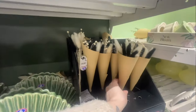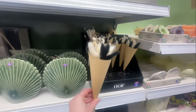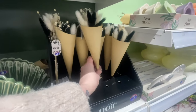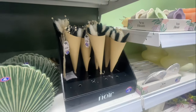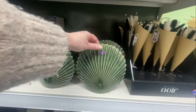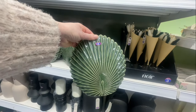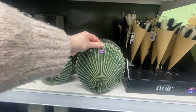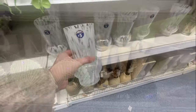And then I noticed that in the same range, in the noir range, they had the cream and black bunny tails. Again, they were £3 a bunch and all you need to do is get a little vase and pop them in and make your own home decor pieces. Now this, again, I'm not sure if it's new, but I've not seen it. It was £6 and I thought this would look beautiful on a bathroom windowsill.